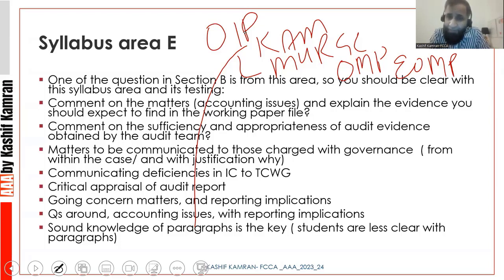Students are confused on that. They just mix them up. When they have to give OMP, they give EOMP. When they have to give CAM, they give EOMP. When they have to give MURGC, they give something else. So please ensure you're very sound and very clear on when which paragraph will come. Try to make your notes. Try to make your rules very clear on the situations which give rise to the paragraphs. Paragraphs are more important for June 24 exams. Please ensure you have a sound knowledge on paragraphs.